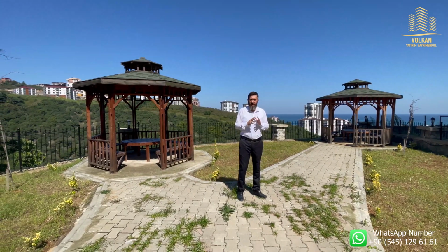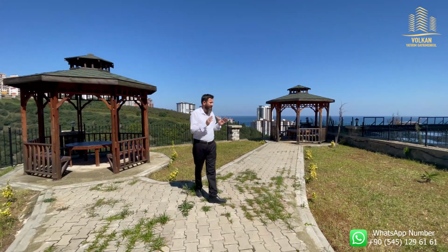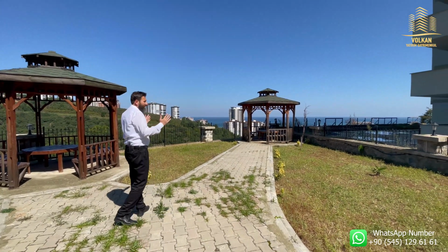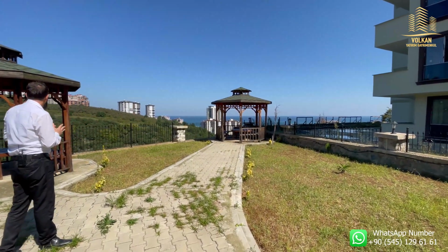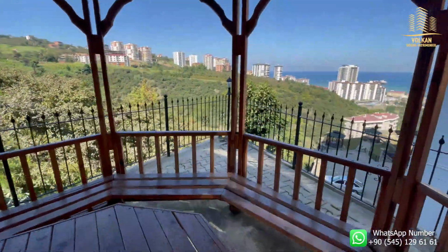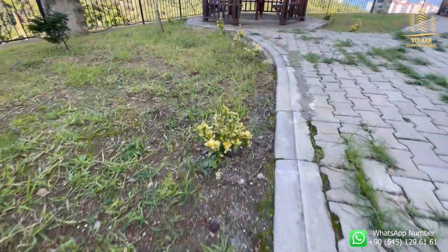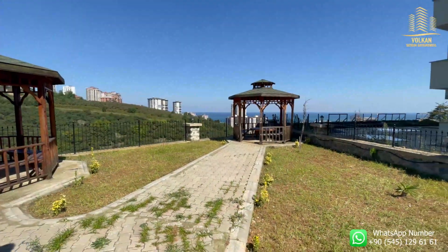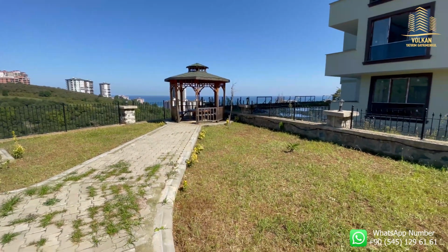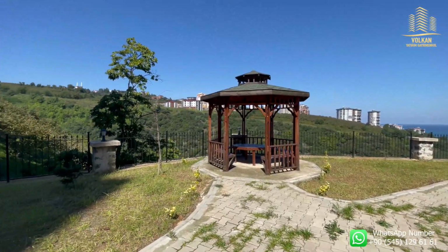Now we are in front of the buildings. Let's begin from the garden of the project. This is our garden. We have 2 sitting areas in here, and you have flowers and a few walking paths available. Let's continue from the garden.